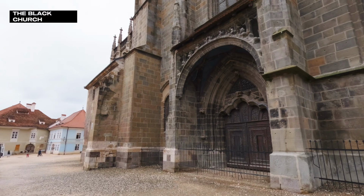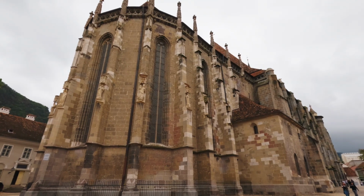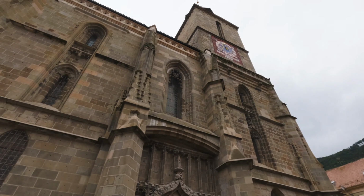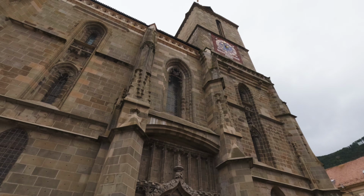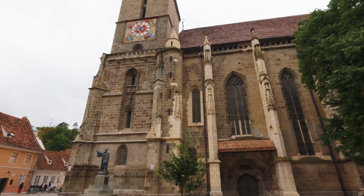The Black Church appears to be the most popular attraction in the city. This is an imposing Gothic structure that was completed in 1476, nearly a century after ground was broken. It is one of the largest Gothic churches in Eastern Europe.